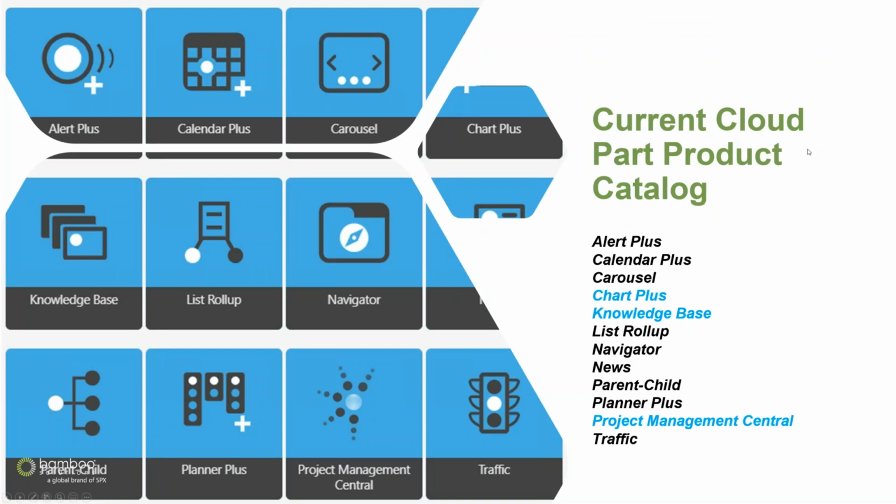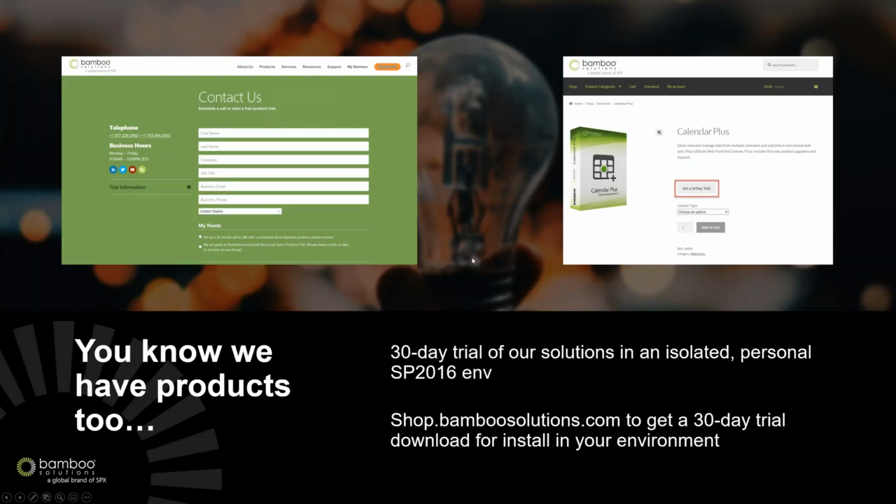So these are the current CloudPart offerings we've got there. That does not include the new ones that are just about to be released: KPI column, filter collection, and Navigator. I didn't talk much about Navigator, but Navigator is about to change drastically to add more functionality. Currently, our Bamboo Navigator CloudPart gives you the capabilities to roll up web parts on a page into a tabbed navigation. So it would go and see all the web parts you have on a specific page and put them in tab navigation, so that each web part gets its own tab. But we're adding a lot to that product to make it more robust and full of features, and one of them being that global navigation to provide you and your organization across your whole tenant, no matter whether it's cross-site collection or not. So there's those products.